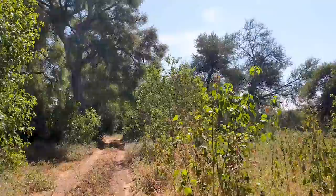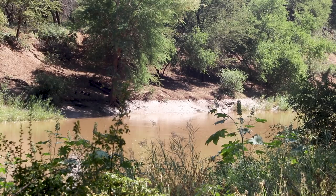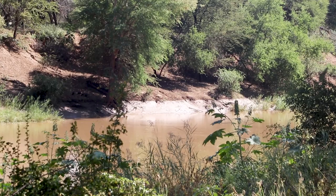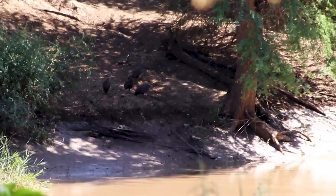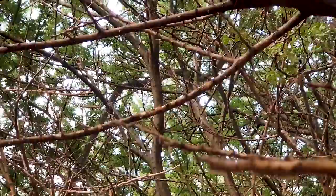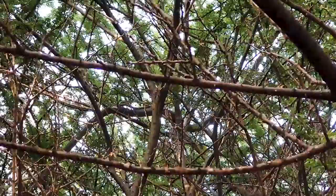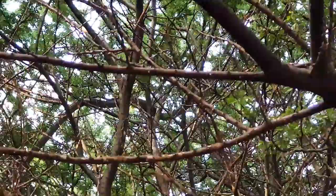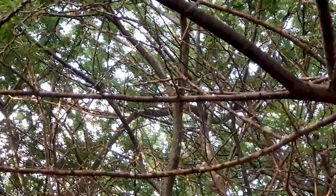I think they're across the river. There he comes. About 3.5 meters. Looks like it may be longer, but it's thick. It's a big mamba. Well, this is the third mamba I've seen in the last couple of weeks. There's always a lot of mambas here next to the Limpopo.